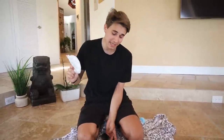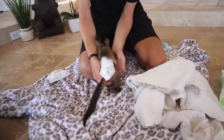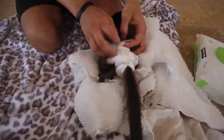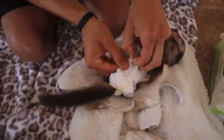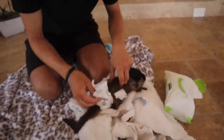I've got a fresh, clean diaper, and it is time to give Theo his diaper change. Theo, come right here, buddy. Come right here, mister. You're going to come right there for me, sir. And we're going to actually take your little diaper off. So we use preemie diapers for the little capuchin monkeys and other smaller primates. So we're just going to open this diaper on up. I'm going to have a wipe ready because I definitely smelt some poop in there.